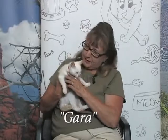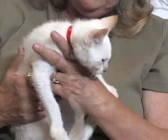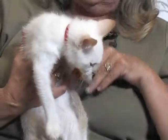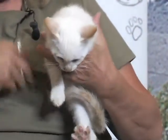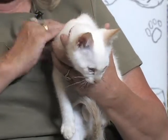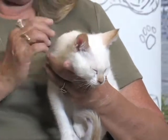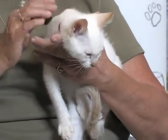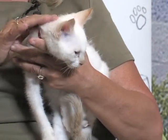I'd like to introduce Gara. Gara is a male flame point Siamese kitten. He is very, very lovable. He's being a little frisky today. The other day he was a lap cat. He also has a little sibling here, a seal point Siamese. And this is kitten season. Right now we are just overrun with kittens in every room, and they would all like to find a loving home. This is Gara, male flame point Siamese.